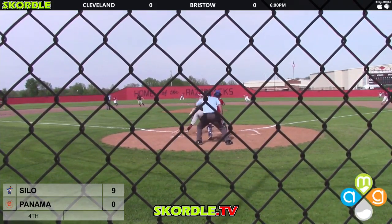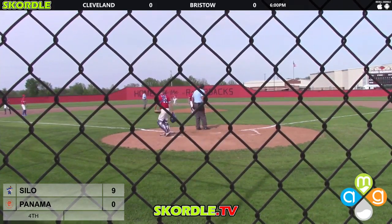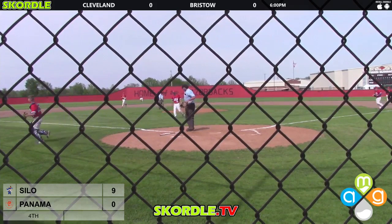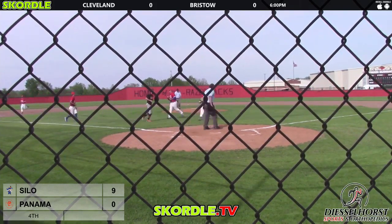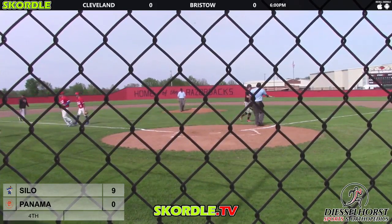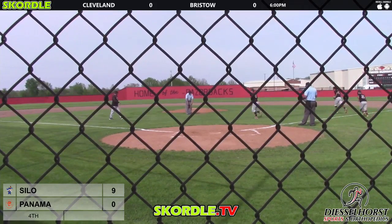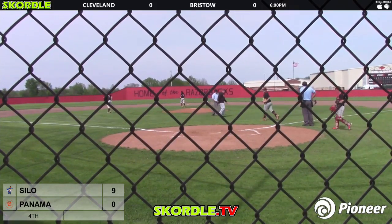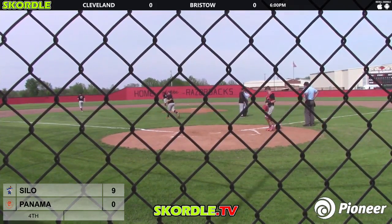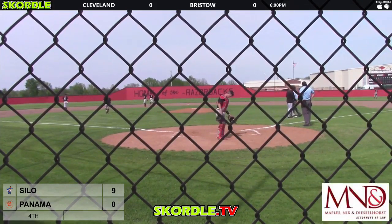On the wild pitch there. Connery checks the runner. Here's the pitch, grounded, third. Up with it, Parker. The throw up the line a little bit. Caught by Ford, and he'll make the tag. And that'll end the inning. So another ground out to end the frame. Parker to Ford. And that ends the fourth inning for the Razorbacks. No runs, no hits, a man left. We head to the fifth inning. Silo with a 9-0 lead.